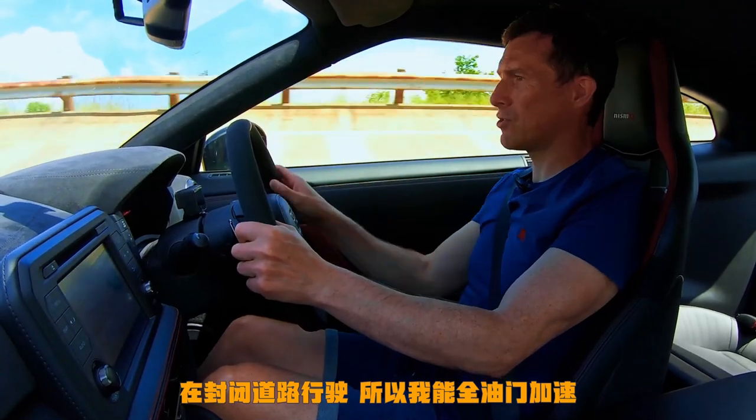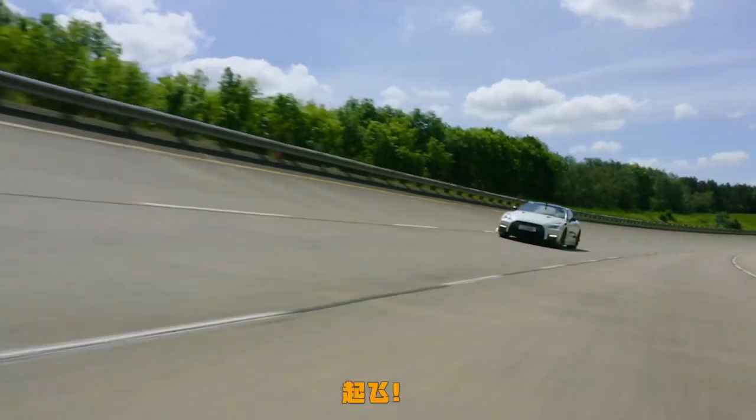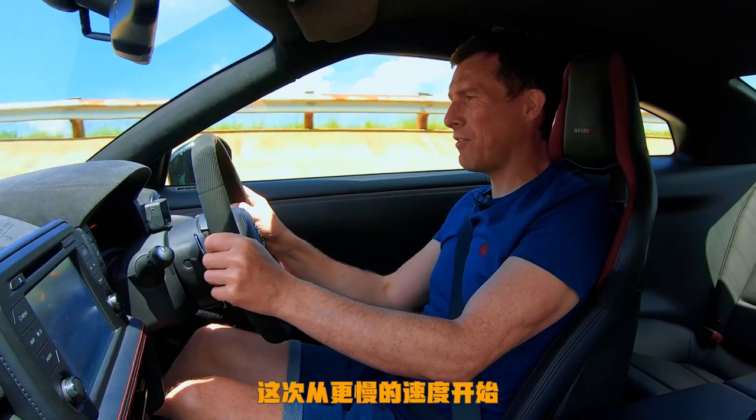Now I'm on a closed track, so I can floor it now and we'll see what happens. Watch this. Gearbox takes a second and then off we go. Off we go. And boy does it pull. It pulls for days. It really does. I'm going to do it again, but I'm going to do it from slower.